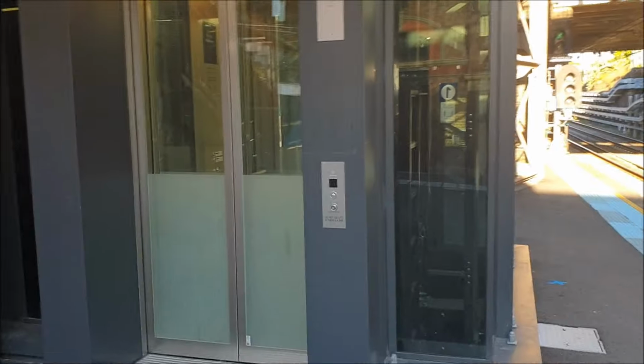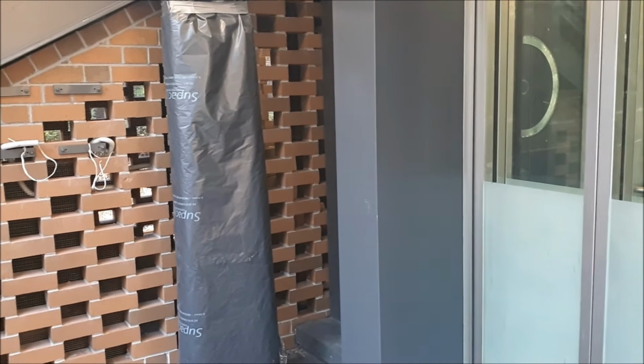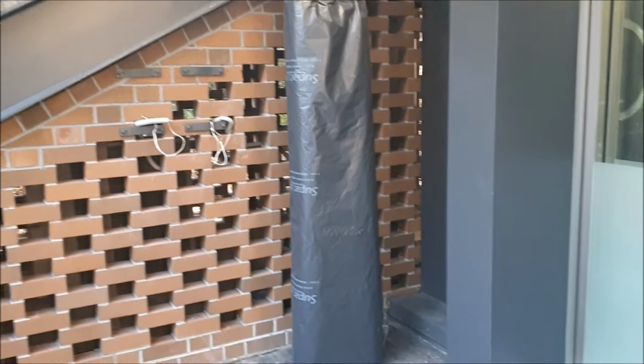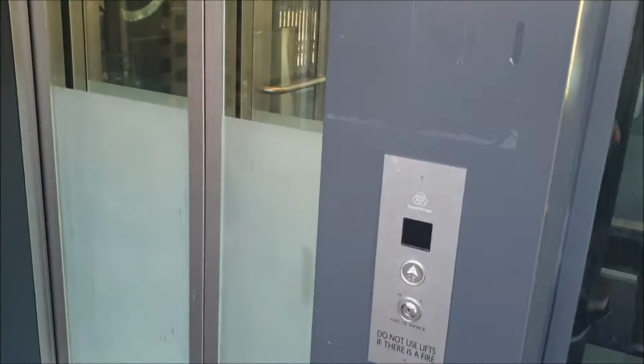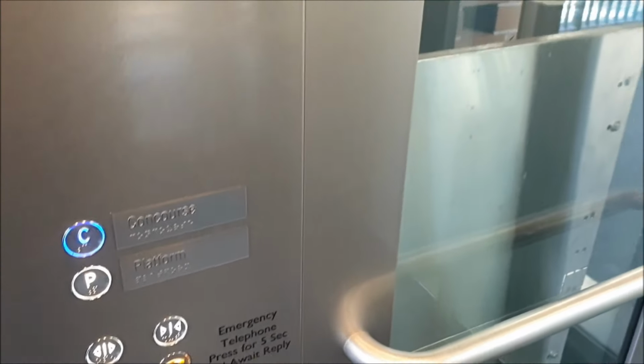Give you a quick look around. Behind this mesh over here is the information display for Sydney Metro. So I'll take a quick trip up the lift there. We'll go up the concourse a bit, take a trip up.